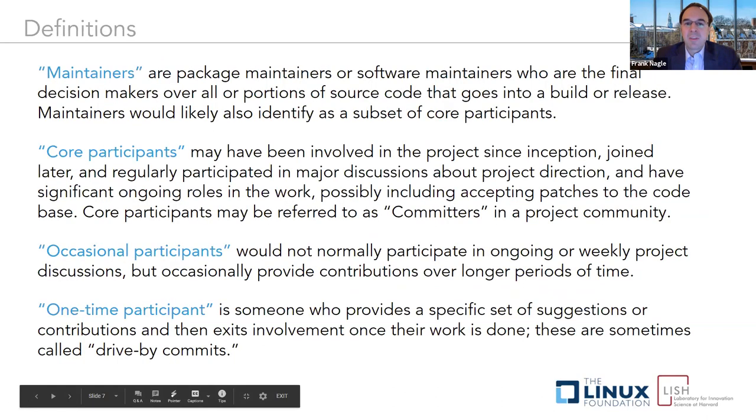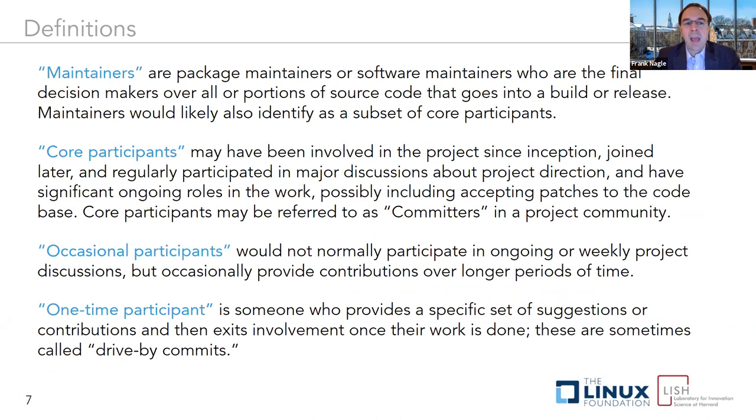Before we dive in, I just want to cover a few definitions because we'll use some of these as we slice and dice the results of the report. First of all, we asked people their level of involvement in a given open source project, and we gave them essentially four choices. I'll let you read that yourself, but the four choices, in order of highest involvement to lowest involvement, were maintainers, core participants, occasional participants, and then one-time participants. For each project that the respondents identified that they contributed to, we asked them to also identify which level of involvement they had for that project.